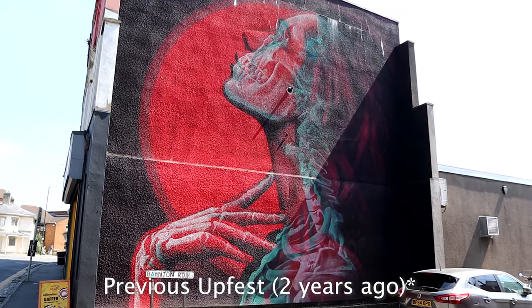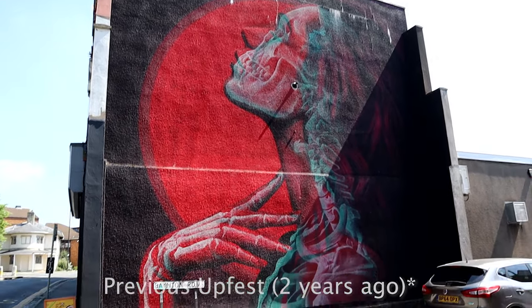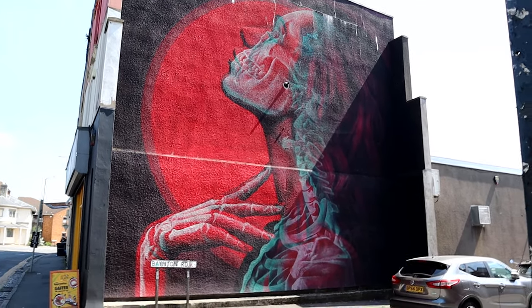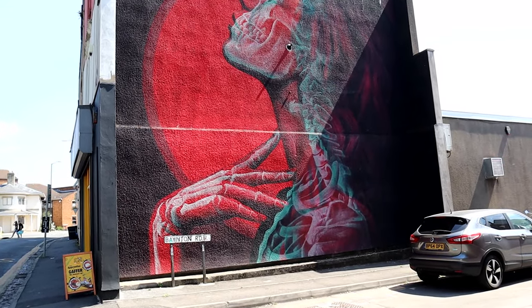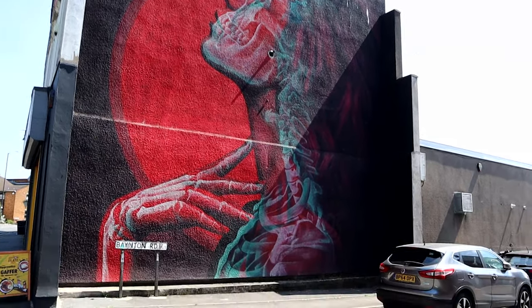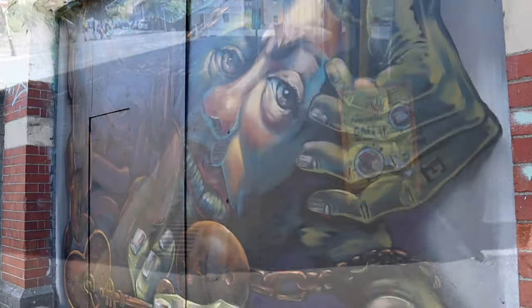Now this one's from last year, by one of my favorite artists, Insane 51. And he does this cool red and blue. If you have the glasses and look through the red, you only see the blue. And if you look through the blue, obviously you only see the red. But honestly, such a good artist. He's actually painting one just around this corner, so we'll see that shortly.